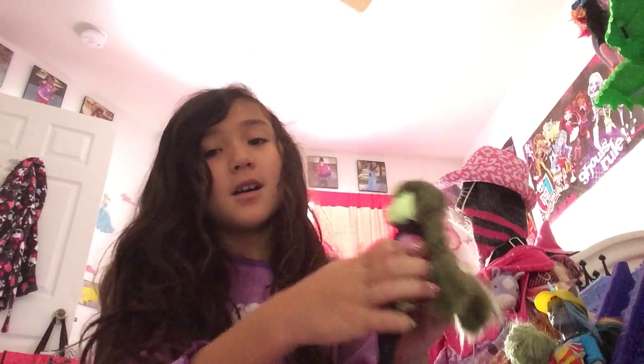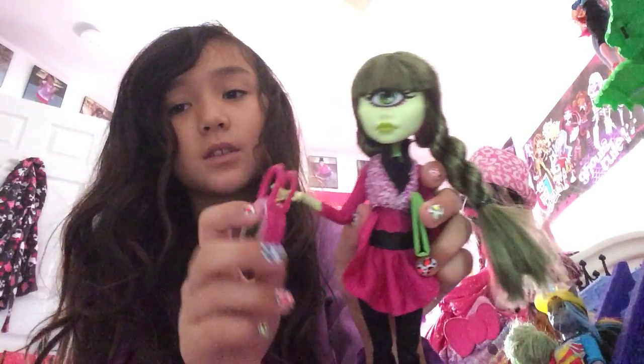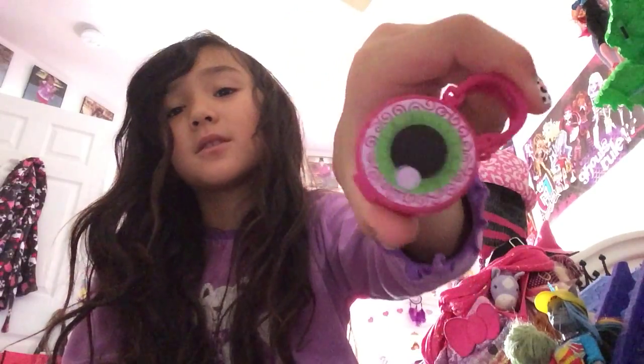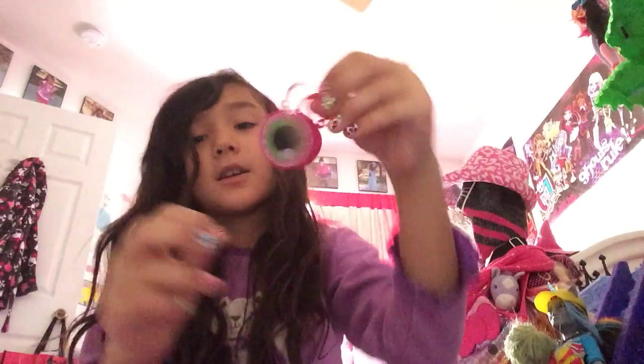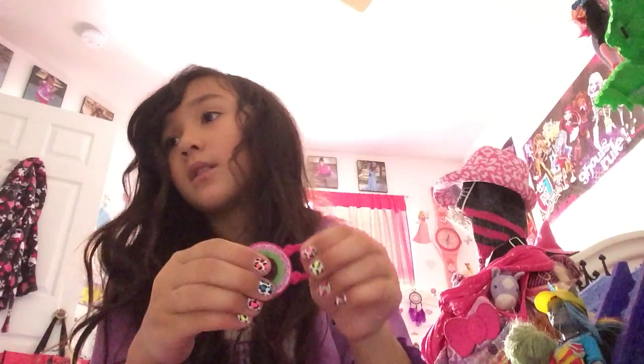So, moving on to Iris Clops. This is her. Here's her purse. I'm going to show her purse first. Manny has more accessories than her, but Iris has so much detail. Oh, I'm so fabulous. She has this eyeball purse. It's pink, and it can open. It's not that big a space, but you could fit stuff in there.